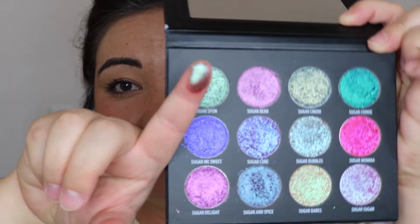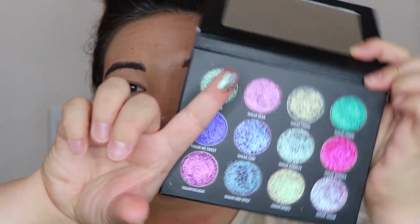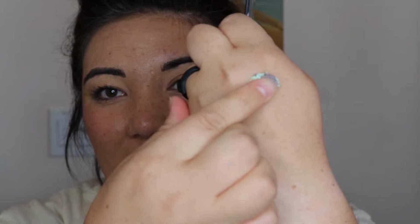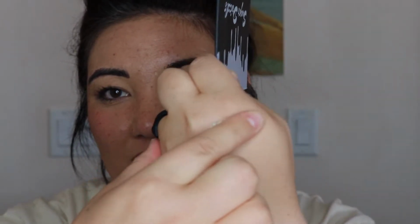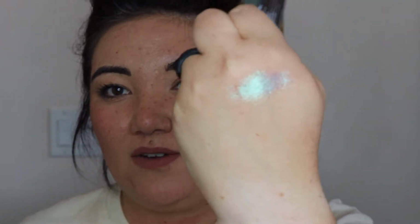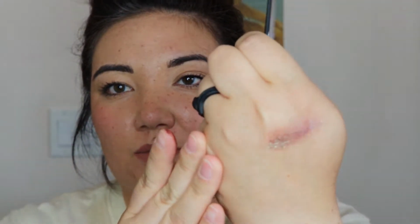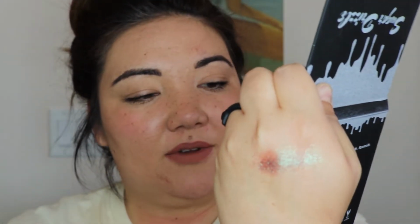So the first one we have is called Sugar Spun. It is so hard to describe the shifts. The shifts look even different on camera than they do when I look at it in the pan. This one is like this plummy green color. I feel like this one's more of the duochrome types of shades we normally see. The texture is very, very creamy. It does have a little bit of fallout. It is a little bit more flaky, so you kind of do have to rub it in. Using your fingers works a little bit better for this type of formula.